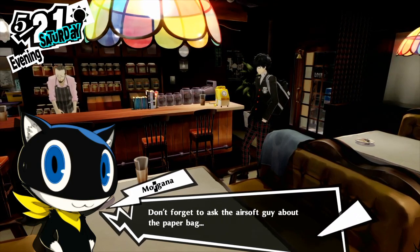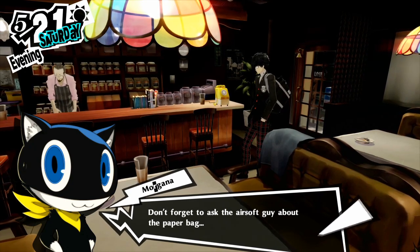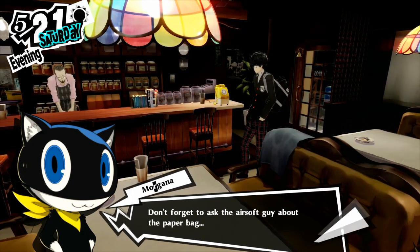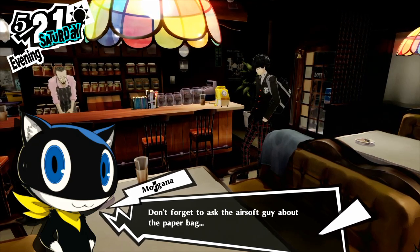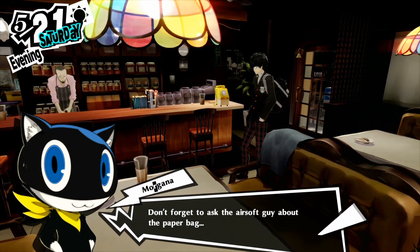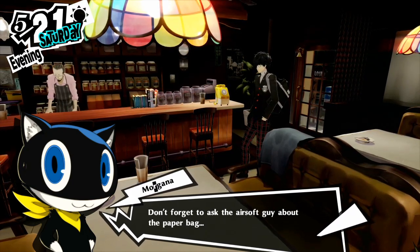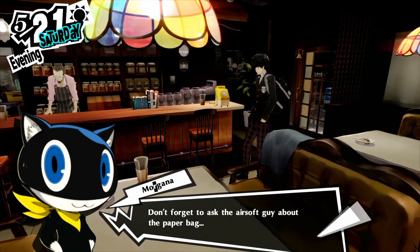You can't rank him at all until you finish Madarame's palace. So that means you have to go through all of Madarame's palace with Yusuke not being able to Baton Pass in the original. But then after that, you can get him Baton Pass for all the following palaces. I'm pretty sure every new character works like that, where the palace they join you in, you can't rank up their Confidant until after you finish the palace. So, it was less than ideal.